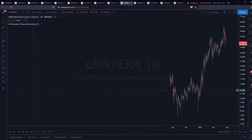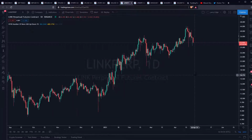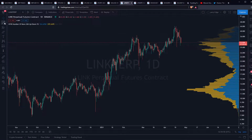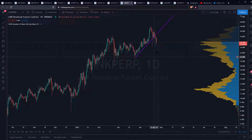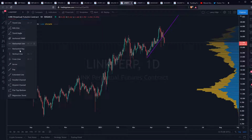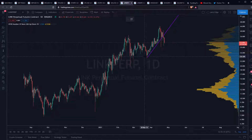Link. Having a look at Link, go to the daily, and Link is something I do not really like at the moment. Looking way too weak in my opinion. This one, of course, over here, broke it on the daily, and today a big red day. So I will not look at Link for a trade. We'll chart it real quick, you know.